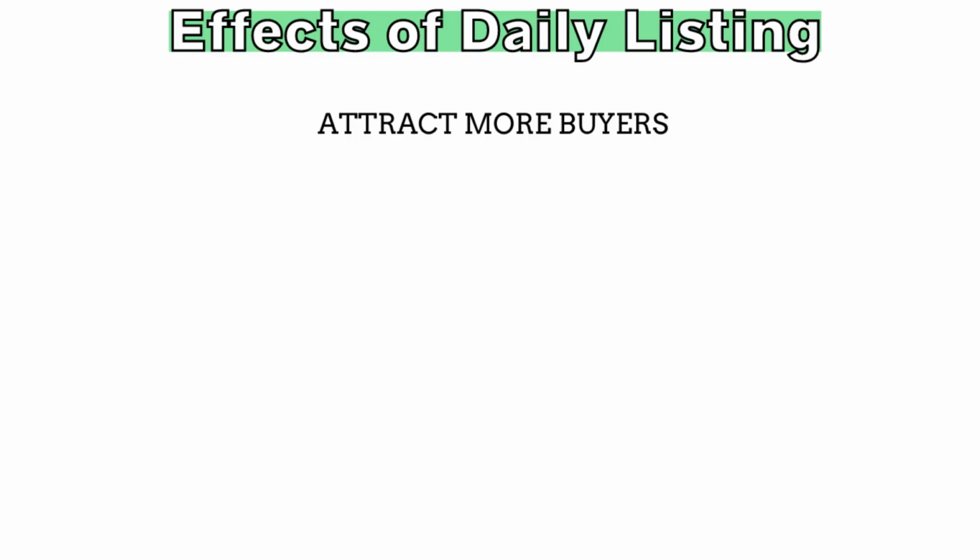This is going to help you grow your store. And as we talked about earlier, with a larger store, you'll have a lot more options for people to choose from. So that is very beneficial there. But aside from that, it's also going to help you out with the algorithm. Listing at least a few items every single day is going to signal to eBay that you are in fact an active store. Then a lot more buyers are going to be drawn to your store.